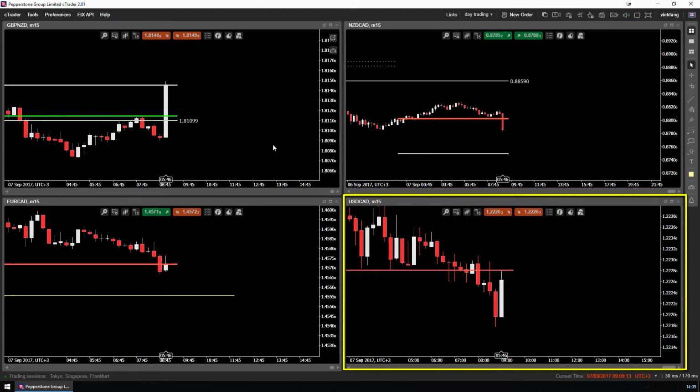With USD CAD, however, I did note on my trading plan that I want to see a more substantial move down. The reason for that is because for this particular day, particularly for the CAD pairs, what happened the previous day was that there was interest rate news with the CAD. The Canadian Reserve Bank put up interest rates.